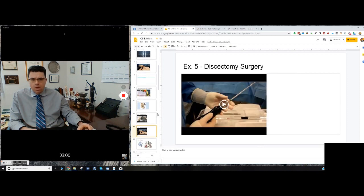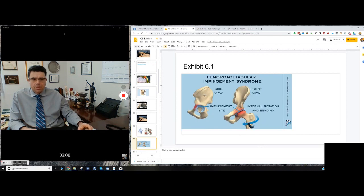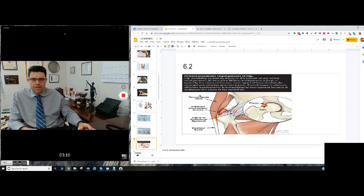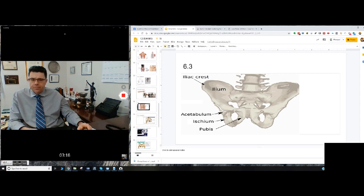The other injury that we had pled was he had a tear in his hip, and so that was something that we pled, and he had surgery to fix that. It's known as an arthroscopic surgery, and we talked about all of the injuries.